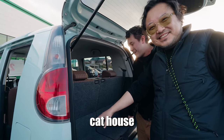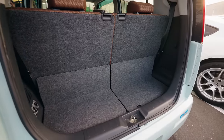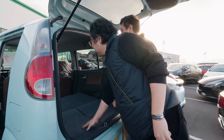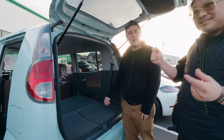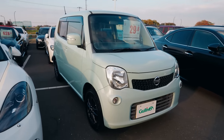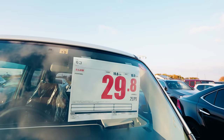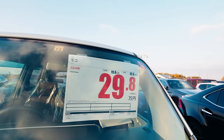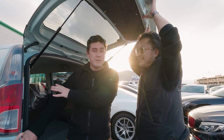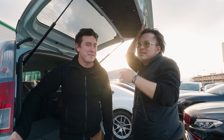Cat house. Cat house. What do you use your car for? I can't say. Oh, round. Big cat house. I really like it. I think of all the cars I've seen, this is the one that ticks all the boxes. The size, the price. I think this is the car. If that's the price and there's no problems with this car, this is it. It is a magical miracle.